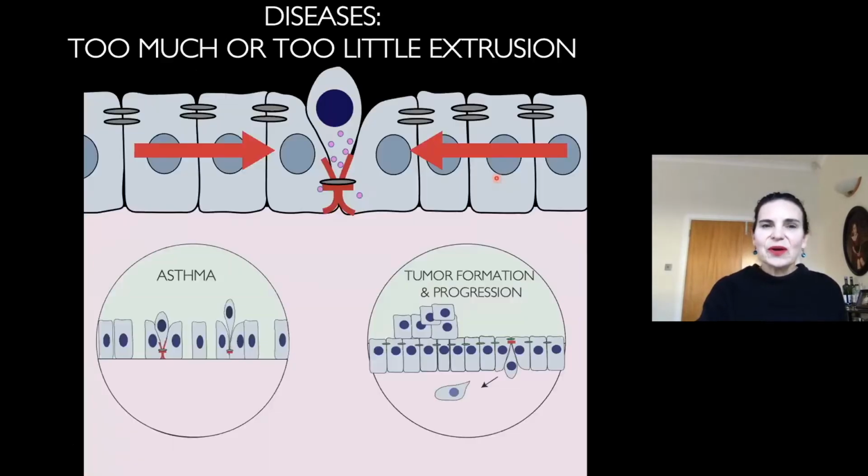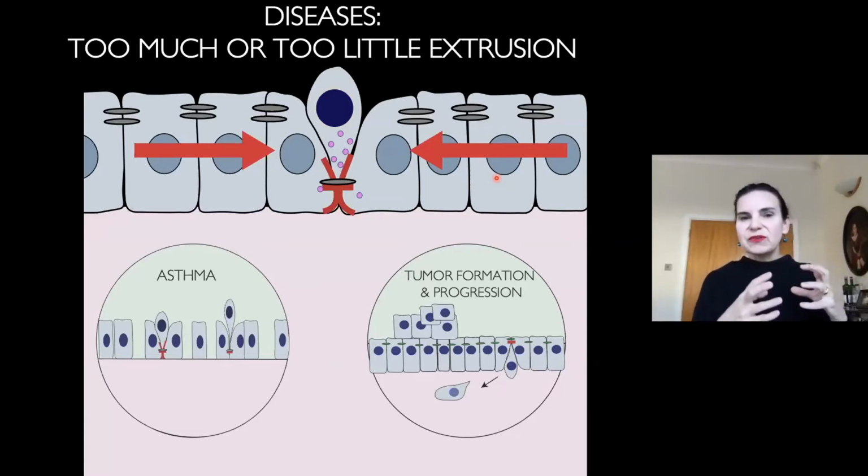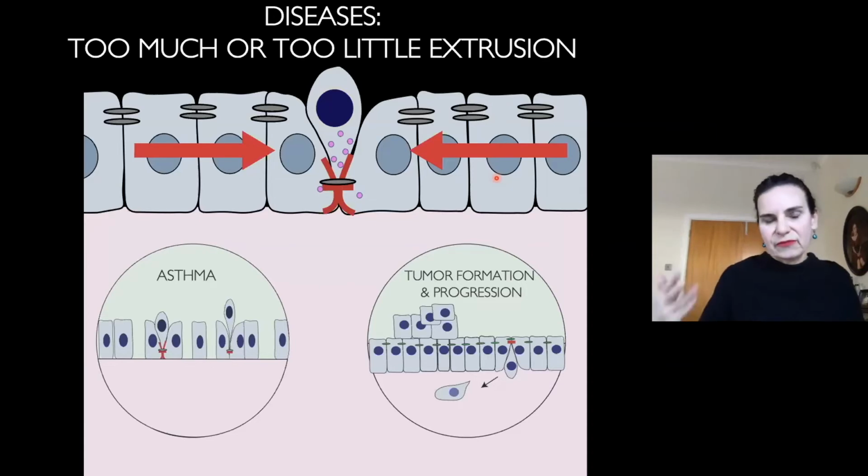And so what we found is that if we understand that extrusion is causing a lot of this epithelial cell death, then it stands to reason if there's too much of it, you may have problems with your barrier function. And that's what we're finding in asthma, is that too much crowding coming from a bronchoconstrictive event can cause too much extrusion that causes this disruption in the barrier function and inflammation.